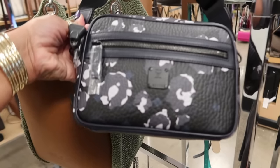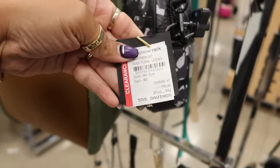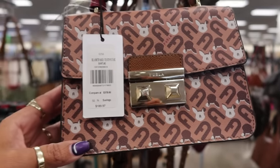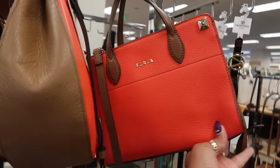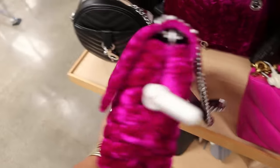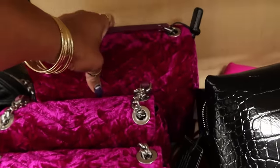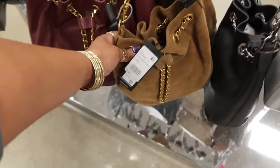And here's one of my favorite brands, MCM. And so you have that one. And it was $357 with the 55% savings. $190 for the Furla bag. And you have that one. That orange is so pretty. And this one, I think it was Rebecca Minkoff. I love the color. However, I could not find a tag on any of the bags that look like that. I was trying to check for all of them. That one was a little bigger, very pretty color, but couldn't find the price.